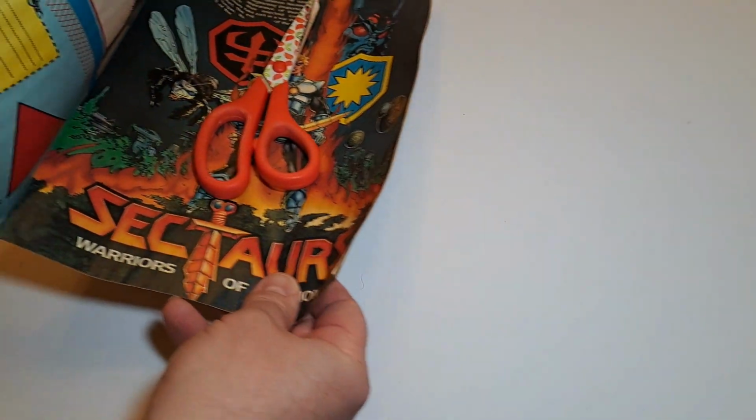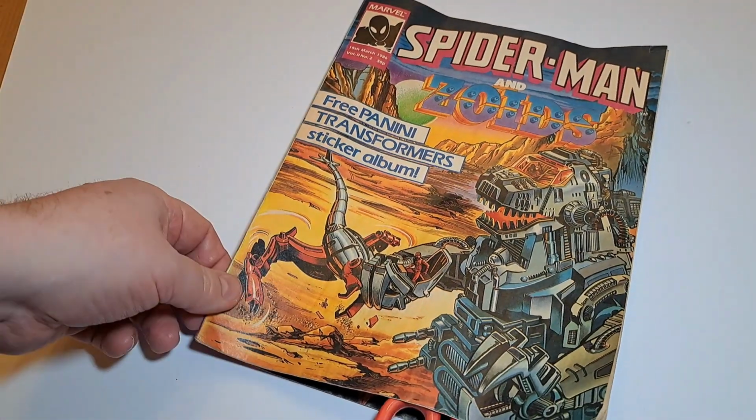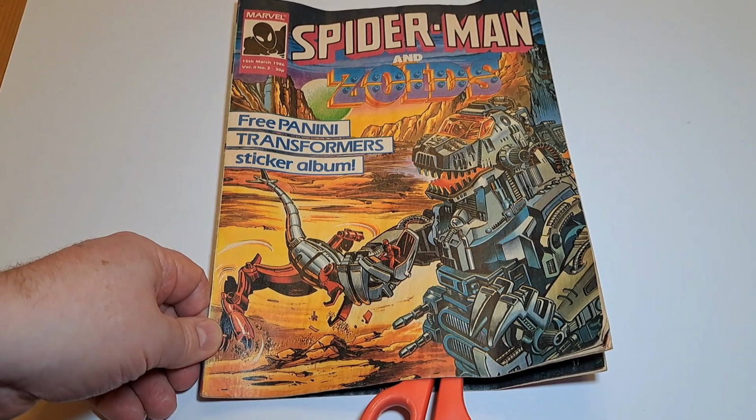Now Secret Wars then started featuring Zoids as a strip, so it was a sort of secondary strip for Secret Wars, and I'm going to do a separate video on the Zoids comics, because I think it's a really interesting story in the sense that it has some very interesting people working on them very, very early in their careers. Now here we have Spider-Man and Zoids, only the second issue.